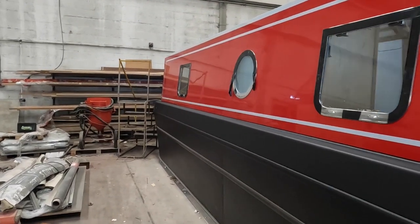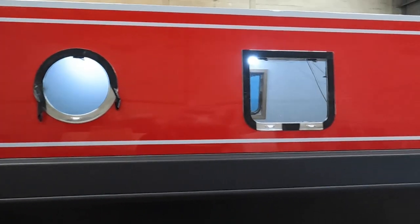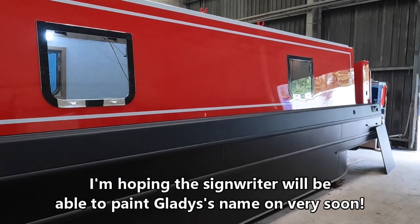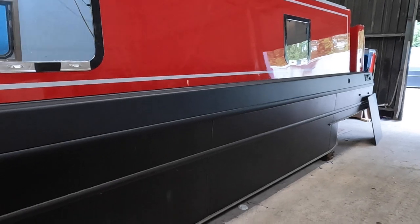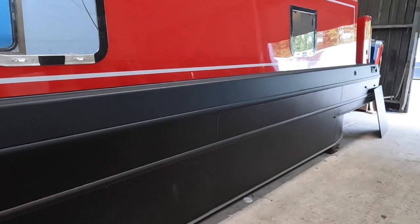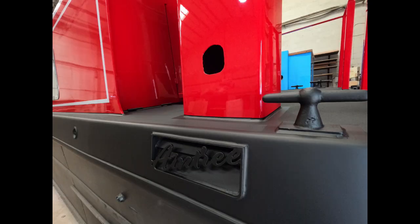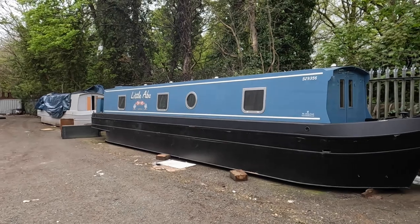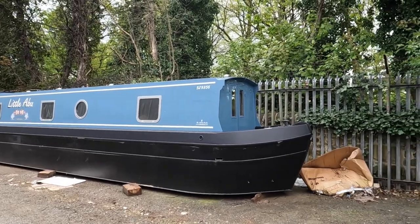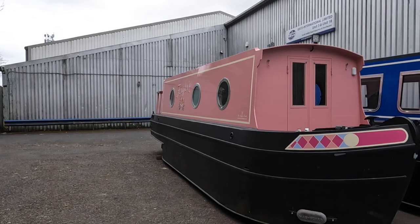And there's a side view of the boat. I just love the colour. I can't get over that colour. Fantastic. And the bottom of the boat will have another coat of black before it's moved outdoors. And then looking outside, there's a few boats at the back which are waiting to be delivered.